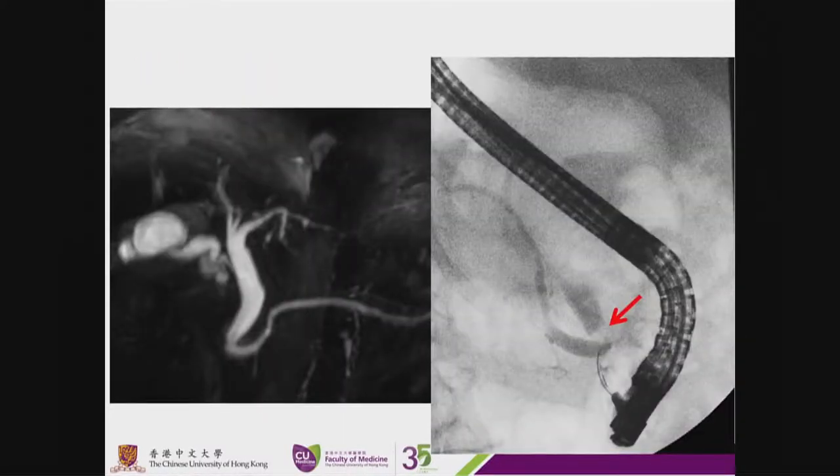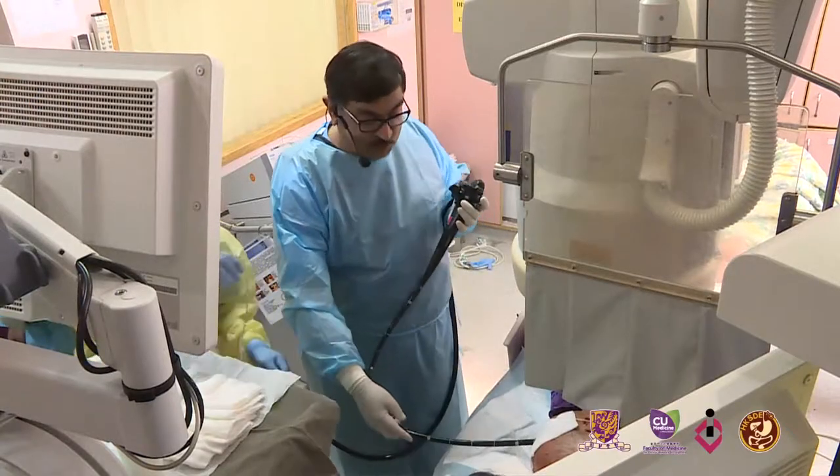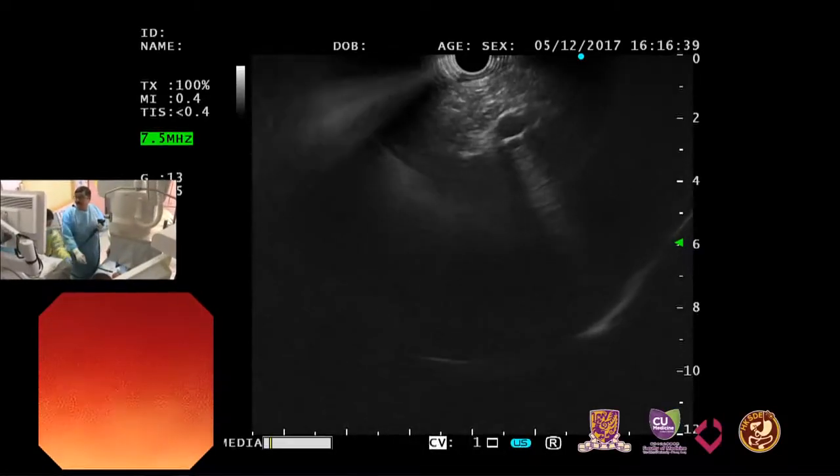This is the MRCP image of this patient, and on the right side is the ERCP image showing the distal CBD stone. Plan for EUS plus or minus ERCP today. So let's look at it EUS-wise.